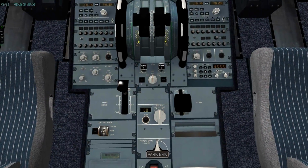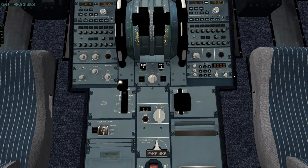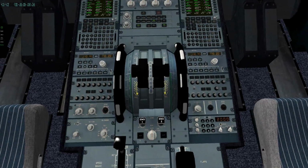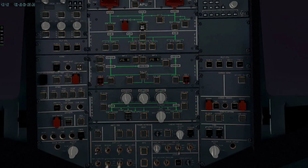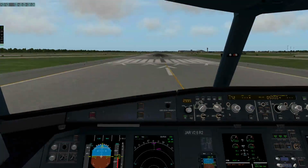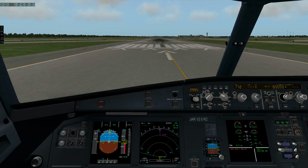So we're going to just check our transponder, flip this over to the final notch. We're set with our spoilers, flaps. Need to change our lights out here, landing on, and packs off. And we are ready for takeoff.